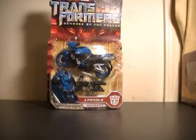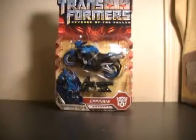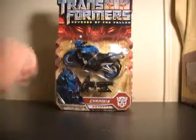She was at Toys R Us stuck behind a shelf, and out of 5 stores I haven't seen any others of her. Now, I'm not saying she's rare, I'm just saying I personally haven't seen her. I don't know if the other sisters are out yet. She comes with her figure base that also converts into weapons for her robot mode.